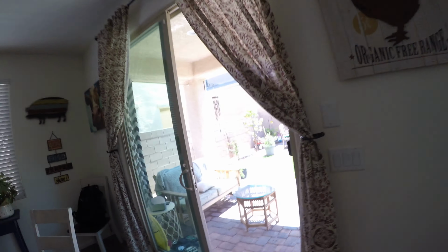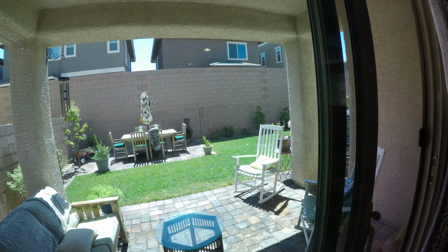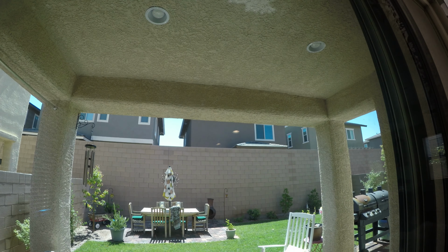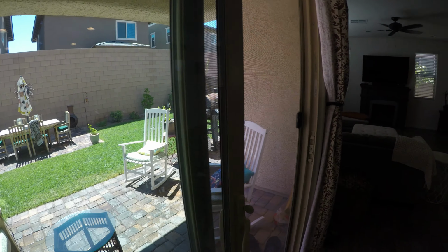Upgraded light fixture. You guys are good. So we already have the extended pavers in place, which is great. And we have a little bit of grass. Okay, and we have the patio overhang. One's out. Okay.